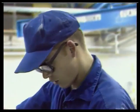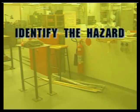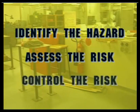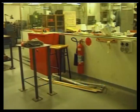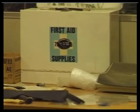More people die from work injuries than car accidents. For a safe workshop, you need to identify its hazards, then assess the risk associated with the hazard, and finally, control the risk. Here, the stool and the timber on the ground are blocking access to the fire extinguisher. In this case, remove the obstruction.